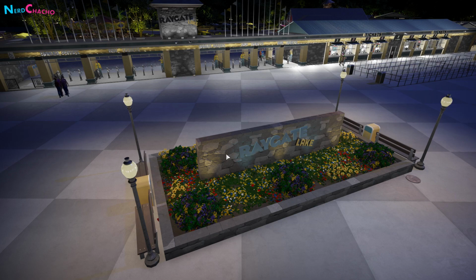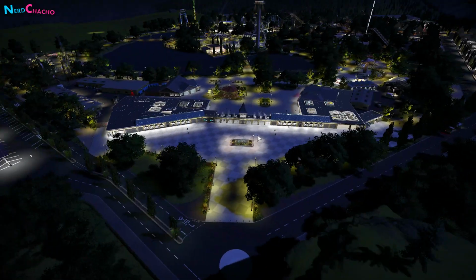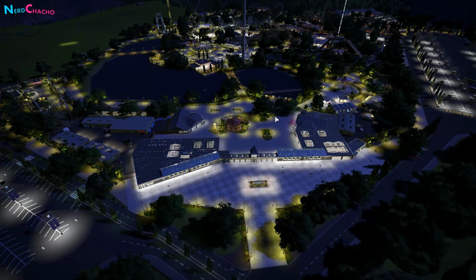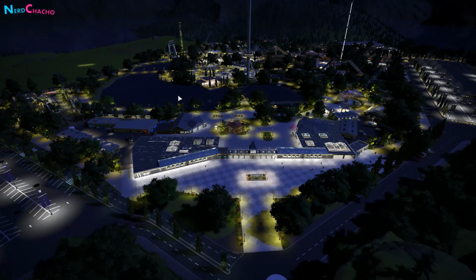So, hey, may I welcome you to a very after dark Raygate Lake, and this is what it looks like. So I've done everything that I wanted to do for now. There's still going to be loads of imperfections. There's still going to be loads of things that are going to need tweaking, but that's fine. We've got phase 3 to deal with all of those. But this is what I wanted to show you.